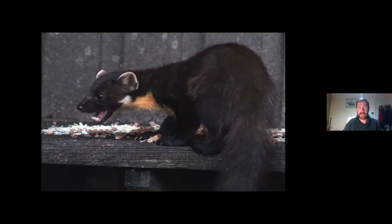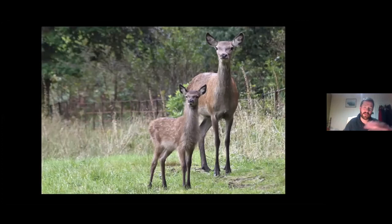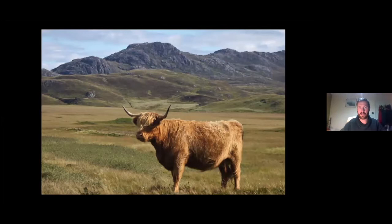Just a couple more pine marten slides. They are quite partial to a bit of a jam sandwich, a little treat when we visit. When the Naturetrek group gets there, they pop out and enjoy that. Lots of other great mammals on Ardnamurchan, big herds of red deer coming right into the grounds around our accommodation, and just lovely, lovely views, as I was mentioning earlier. Just everywhere you go, it's rugged landscapes, the Highland cattle, of course, out on the peninsula.